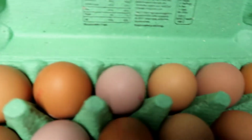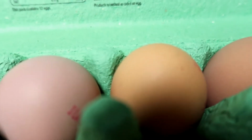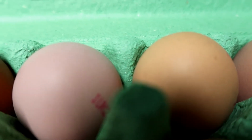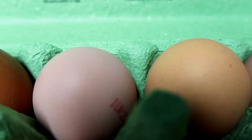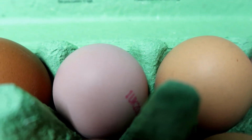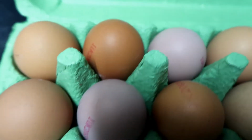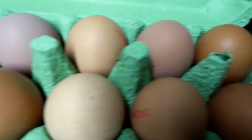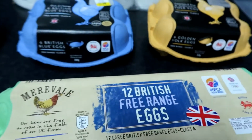these lovely beauties, these are, and this is per egg, 78 calories, 5.4 grams of fat, with 1.5 grams being the saturates, and the protein is 7.5. So as I say, all free range. I can see lots of different colours, and these are really nice eggs. So what else have I bought?